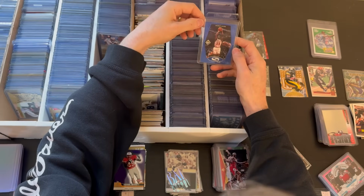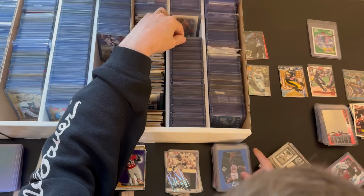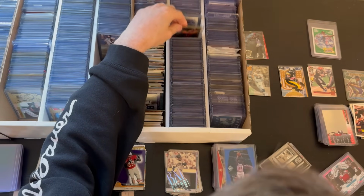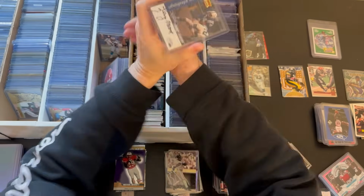Michael Jordan Star Quest. I think this is about $5, but I was trying to debate if it should go in the $5 box, but ultimately decided to put it in the research later pile.